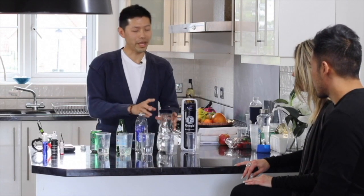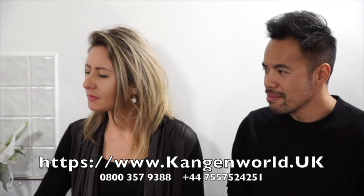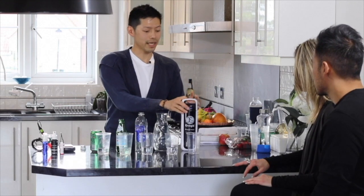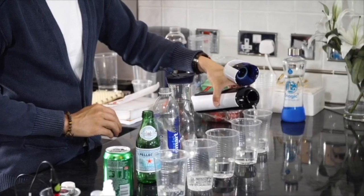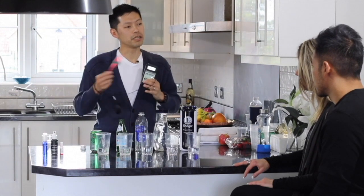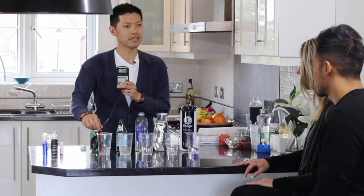And then what we have here is just regular room temperature tap water. Any of you drink tap water or filtered water? And then lastly, this water here from our technology, the Kangen water. I'm just going to pour a bit in here. Now, when I put this probe into the meter, it will give me either a positive reading or a negative reading. So the first one we have is 7-Up.